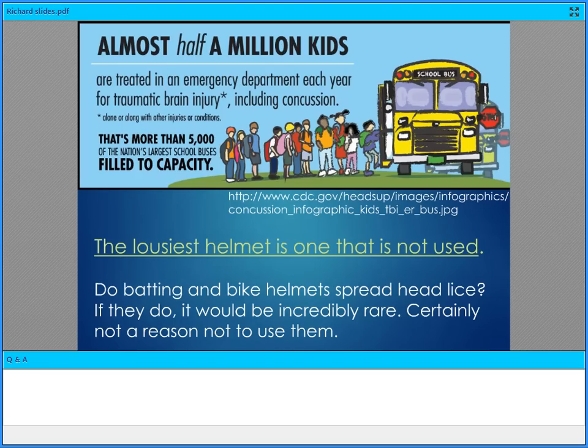A non-woven hair cover, similar to those used by some workers in the food service industries or medical facilities, may be worn beneath the helmet. This is probably silly and fiscally wasteful, but if it helps kids wear helmets, then so be it. The lousiest and most dangerous helmet is one that is not used. So protect the kids from real hazards. Make sure they wear helmets and that they're sized and fitted properly. Next.